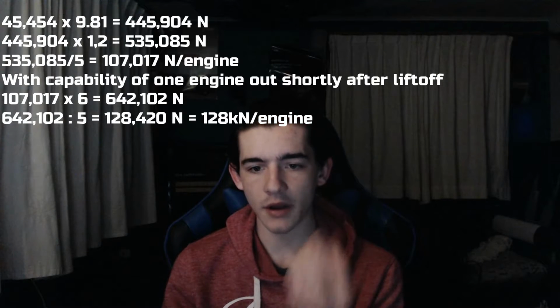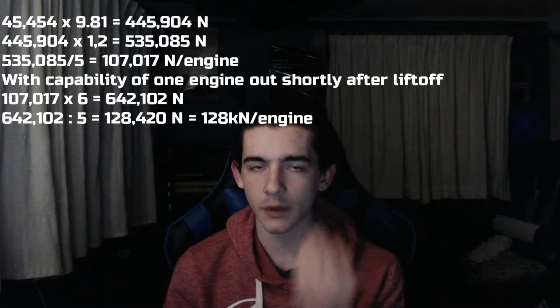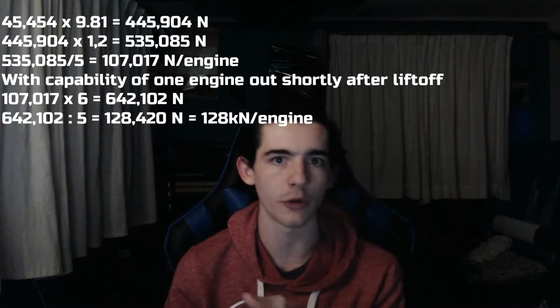So that's how it works out. That amounted to 128 kilonewtons of thrust per engine. So we worked this out, and it is going to be an engine that operates at 89 bars of pressure. That's because we are going to use liquid oxygen and liquid methane, because specific impulse wise it is, well, not easier to use, but it is in performance between kerosene and hydrogen.